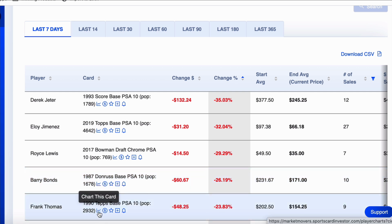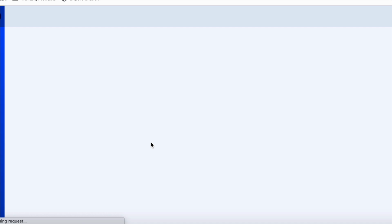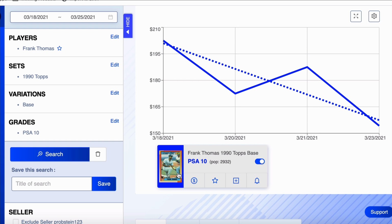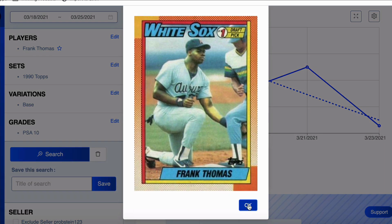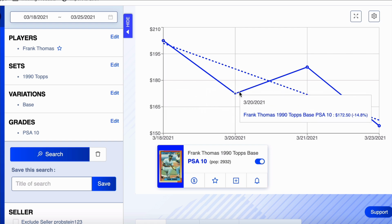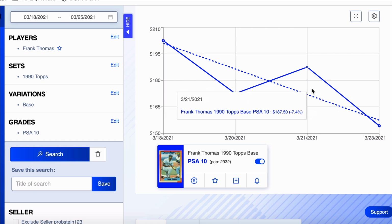1990 Topps for Frank. Pop count of 2932, fairly low for that junk wax era. Down almost 24% on the week. It's a pretty classic rookie card of his. This is one of the top ones I think of for sure. Big Hurt, more like Big Hunk. You ever seen those Nugenics commercials? They're gag-worthy so many times. So this card started the week at 202. 172, 187, latest sale 154.